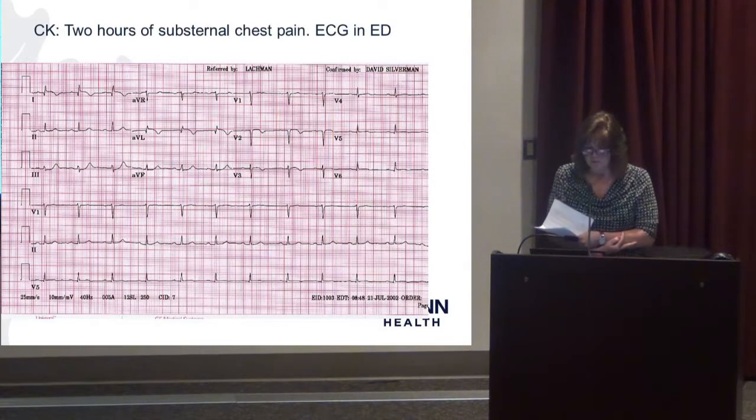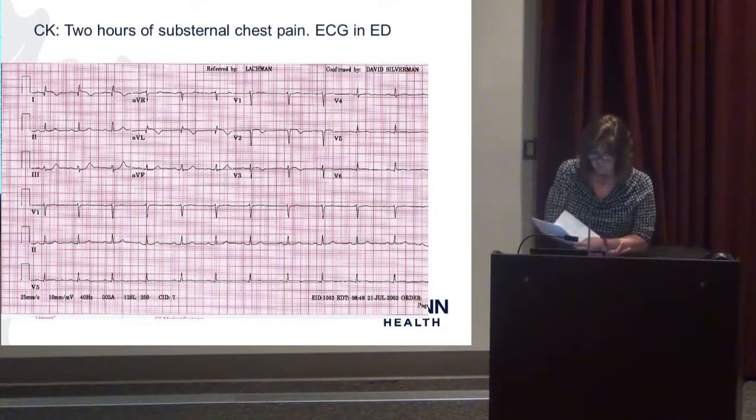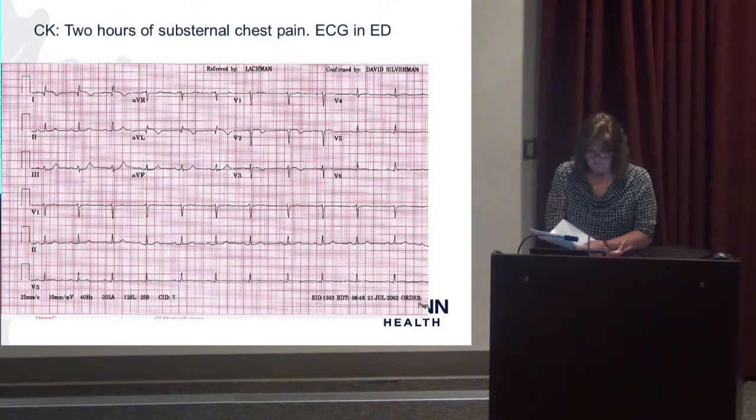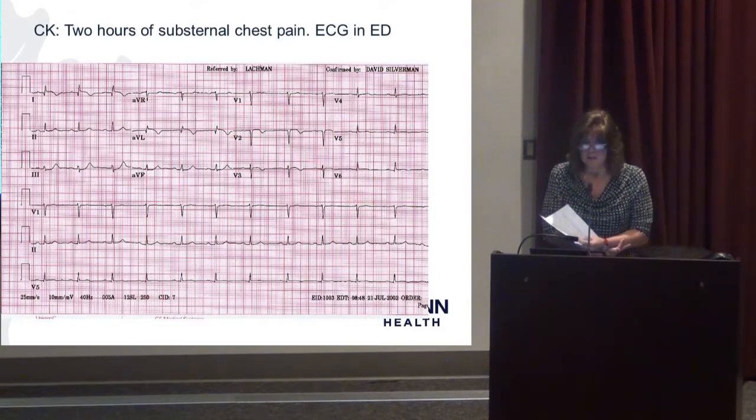Okay, how about this guy? 2 hours of substernal chest pain, and this was his EKG in the ED. See ST elevation? Or do we see any ST elevation? Start from the beginning, lead 1. That's how I look at it. STs are up. So when I see elevation in lead 1, I immediately go to the other leads in that group. So go to AVL. ST elevation? Yes. 2 leads in the same group both have ST elevation. So I know already we have a STEMI here, right?